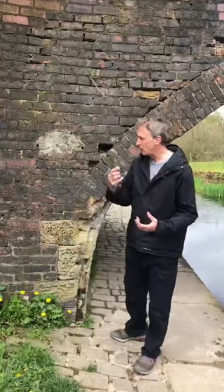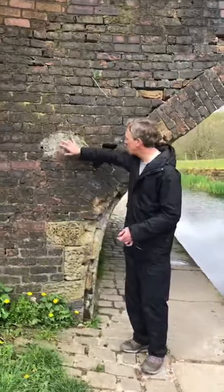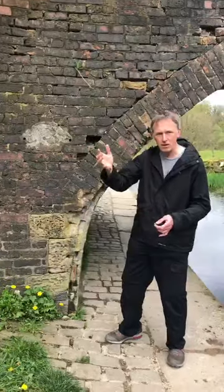And that was an original bridge plate. On the Manchester, Bolton and Bury Canal, you had cast iron bridge plates. There were no names, just numbers, you know what I mean? So that would have been a simple number. That's one nice thing, which obviously has long since disappeared.